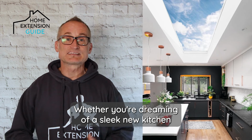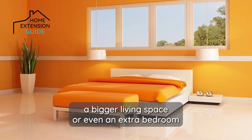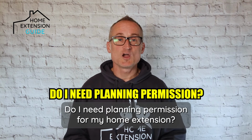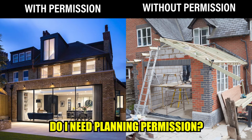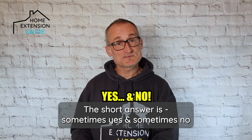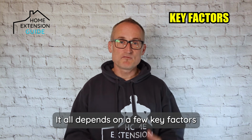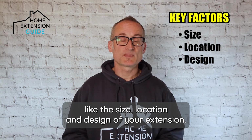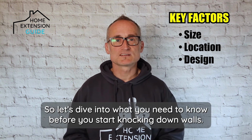Whether you're dreaming of a sleek new kitchen, a bigger living space, or even an extra bedroom, one question might be holding you back. Do I need planning permission for my home extension? Today we're going to break it all down and simplify it for you. The short answer is sometimes yes and sometimes no. It all depends on a few key factors, like the size, location, and design of your extension. So let's dive into what you need to know before you start knocking down walls.